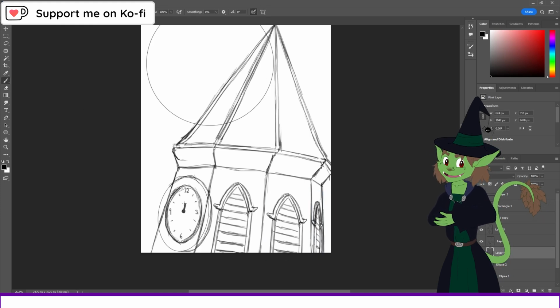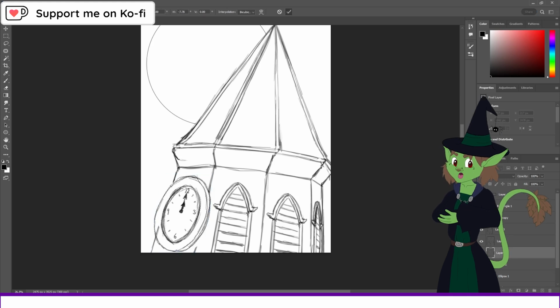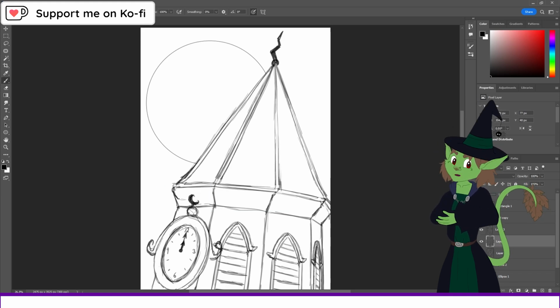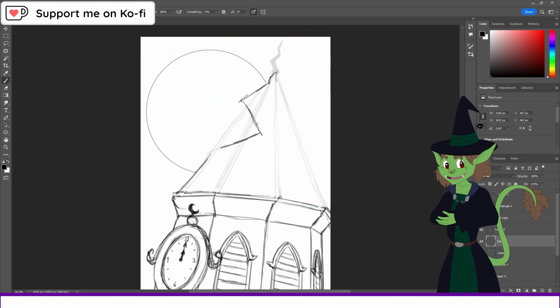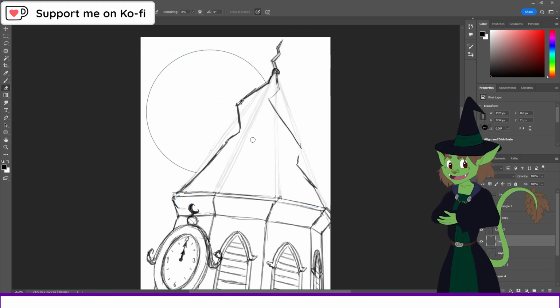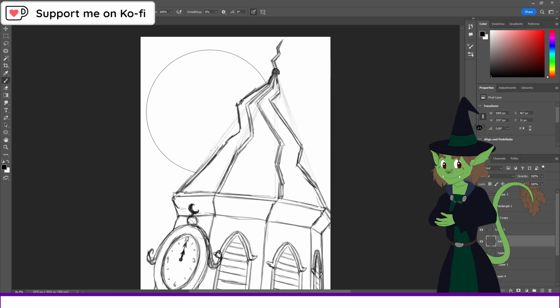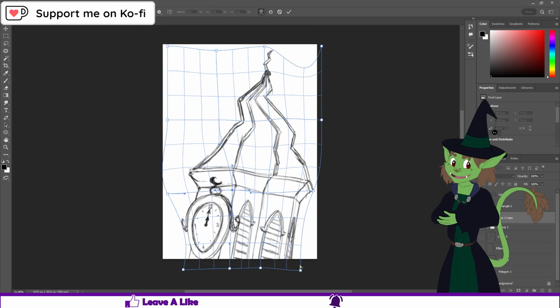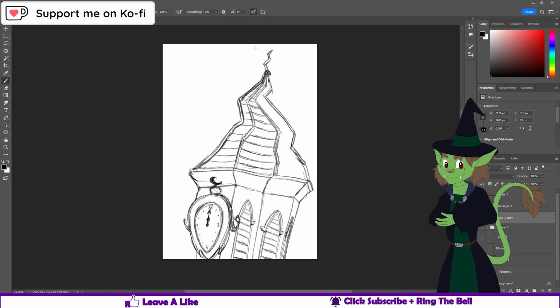I began by mapping out a cuboid shape using the Photoshop shape tools. This would help me give the clock tower, which will be the main focus, correct perspective. Then, within the confines of that shape, I sketched in the pointed roof and the main body of the tower below. I added a clock to one side and, of course, set it to midnight.